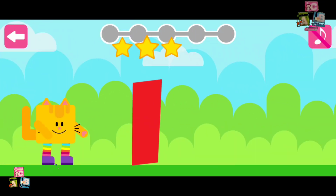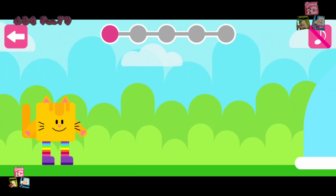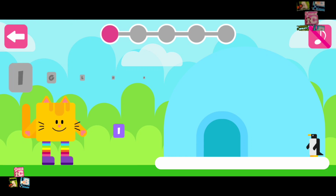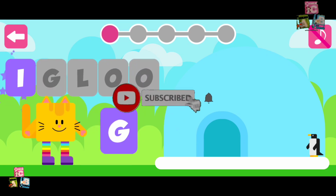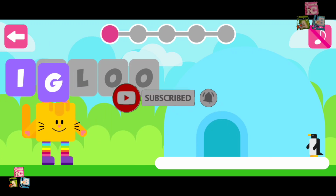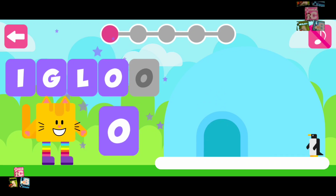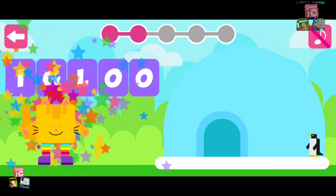I. Nice job! A nice igloo to stay warm in the winter. Can you spell igloo? I. That is great! G. Great! L. Great job! O. Excellent! O. Igloo! I. G. L. O. O. Igloo! Fantastic! Yippee!